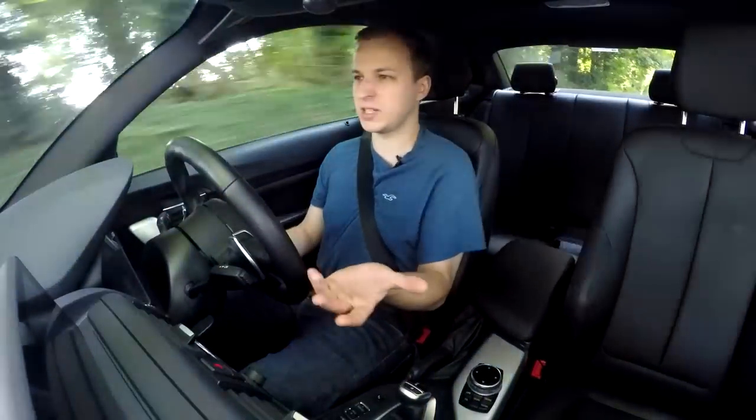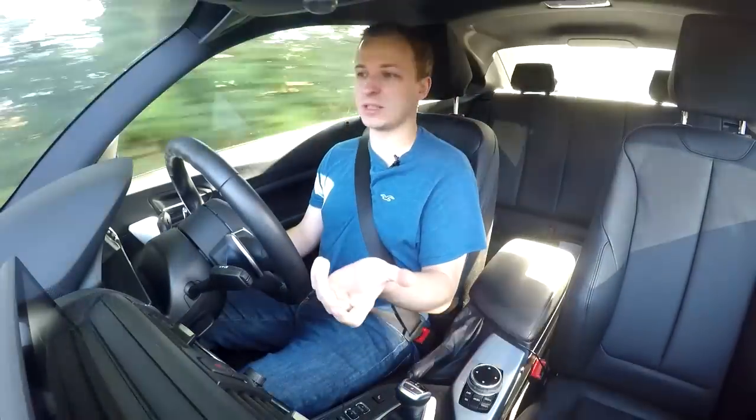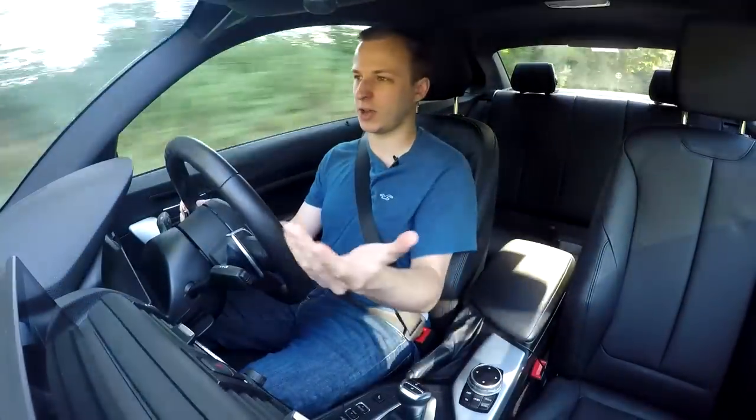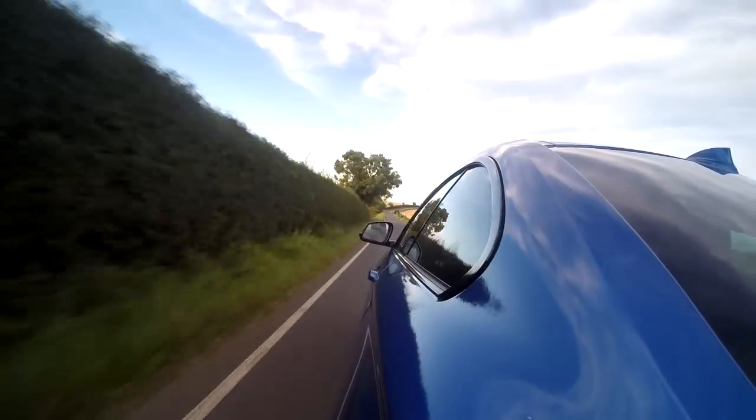Like in the GT86 that I've got, because that's fairly low power anyway, when the turbo kicks in you really notice, like you suddenly start going a lot faster. In this, you've obviously got a 3 litre 6-cylinder engine anyway, so it's got a decent amount of poke before the turbo's even doing anything.